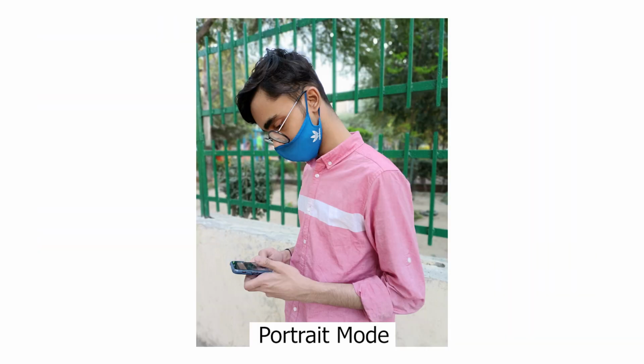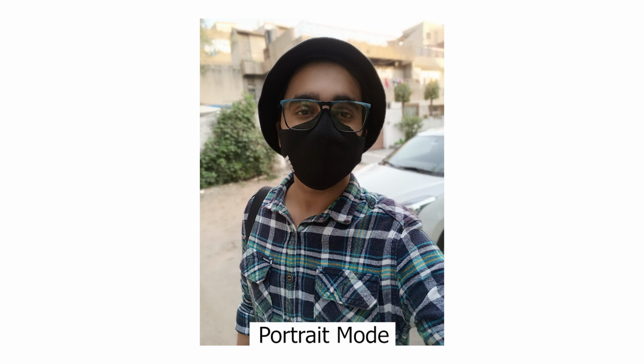Next up, portrait mode also does a fine job of separating the background and the subject. Overall output is impressive. Once again, the blur around the subject looks pretty good.